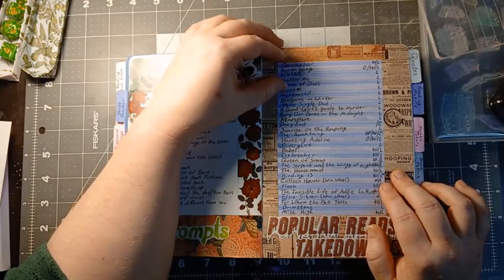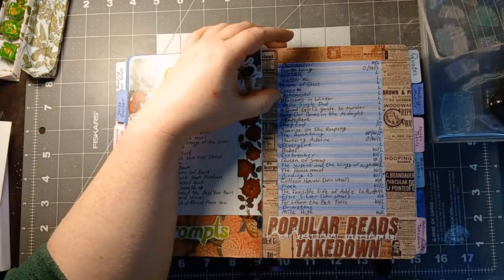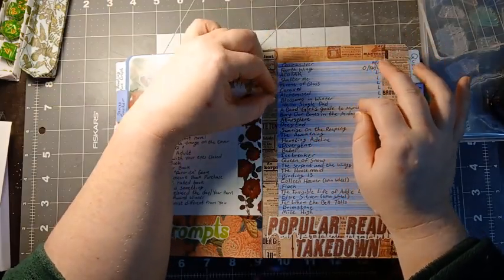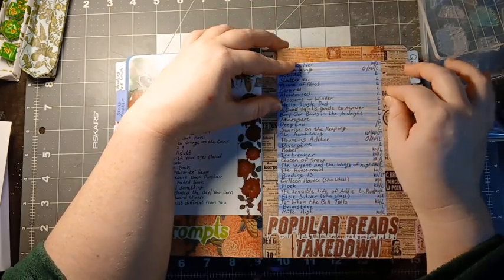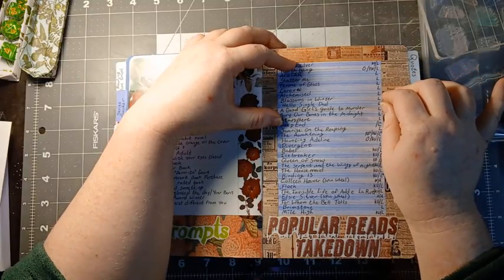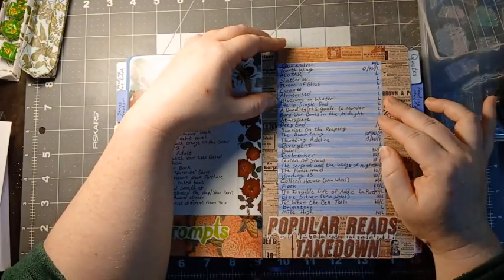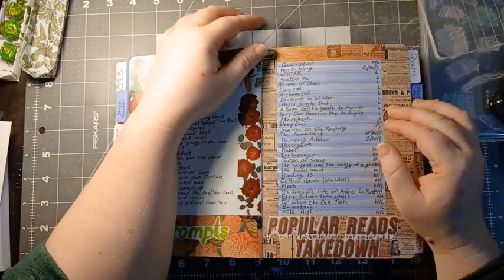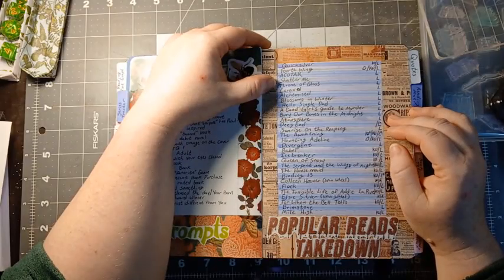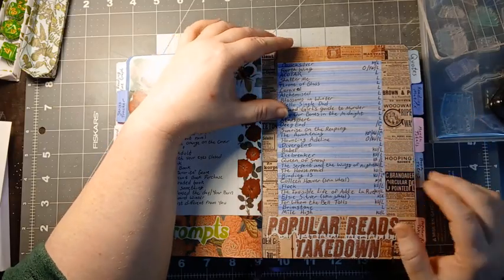But yeah, Blossoms in Winter is my nightmare. I've seen so many advertisements on TikTok for Blossoms in Winter that I actually blocked the author because I was tired of seeing it. Same with the Hello series, I blocked the author because I was tired of seeing it. Same with the Shatter Me series. So yeah, it's just Popular Reads Takedown.